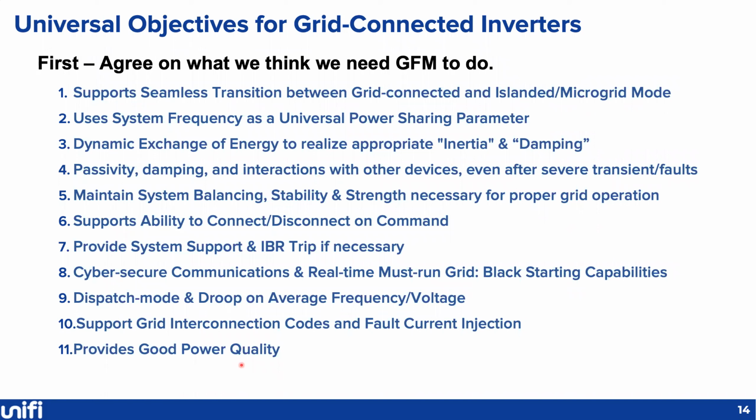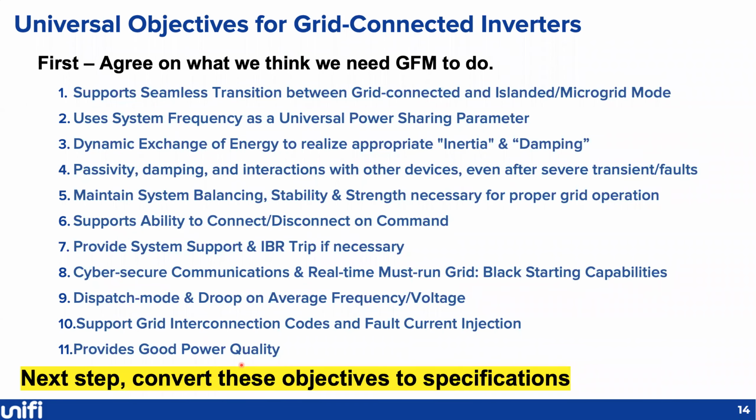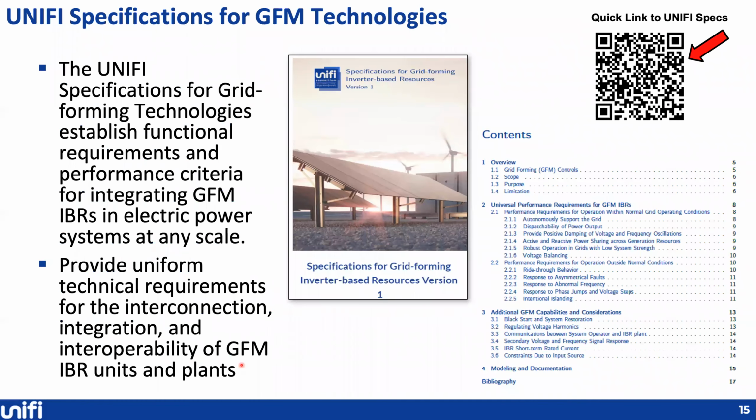So we started off with this idea of a bunch of objectives, and then we said, okay, let's start to work on something that would look like a set of specifications that could come out of this. And we just published this in December. It is our version one of the specifications for grid-forming inverter-based resources. You see the QR code in the upper right. That'll link you directly to the document.